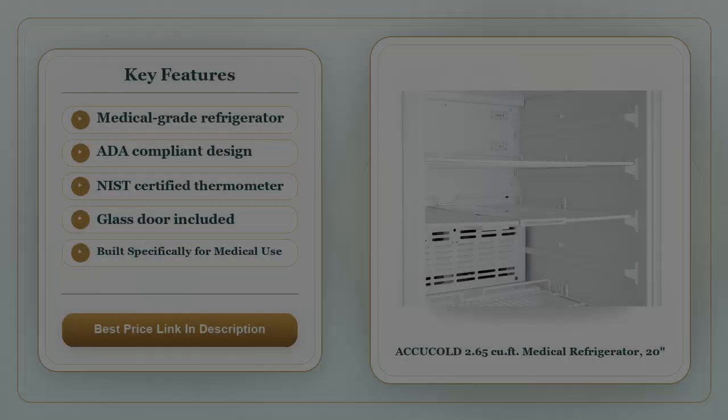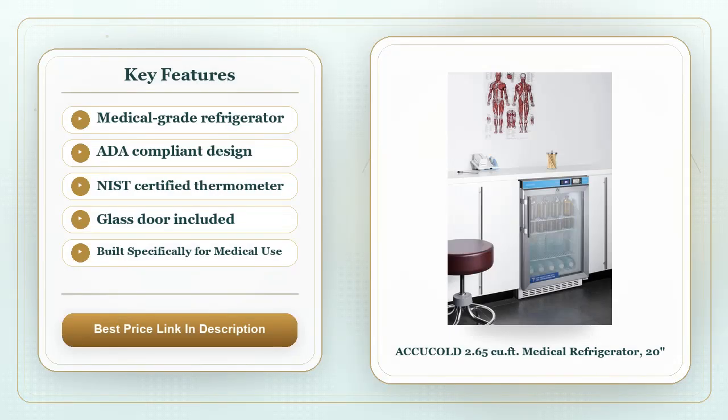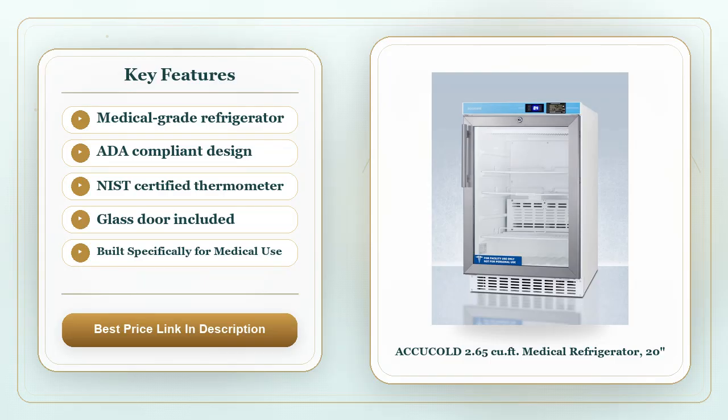On the downside, the glass is prone to fingerprints and smudges, so you'll need a quick wipe down each shift to keep it looking professional. It's not a deal-breaker, but it's something you have to factor into your cleaning routine.